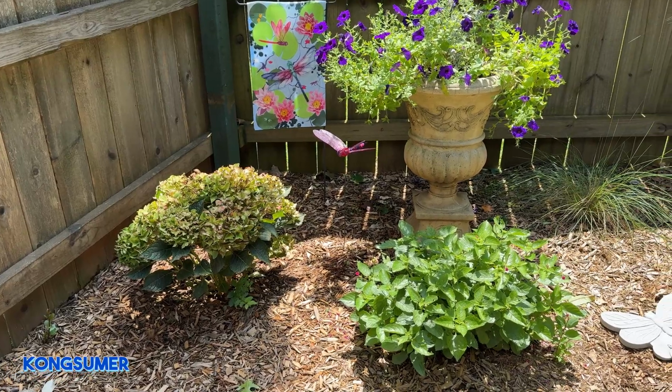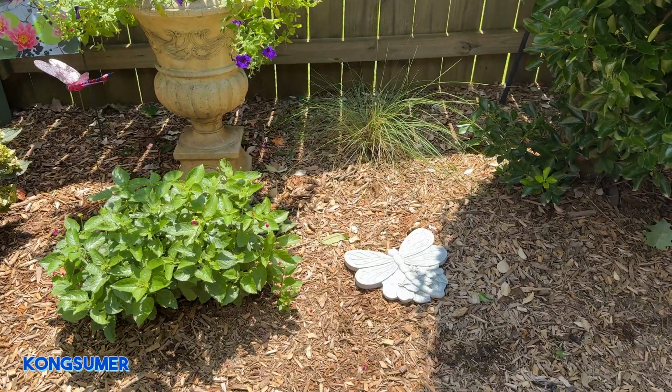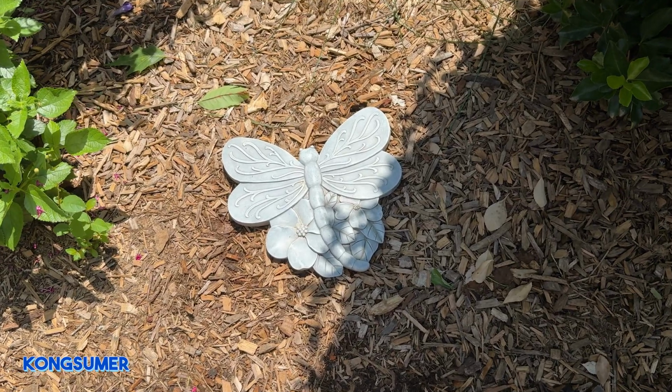Hey everyone, this spring I revamped my flower bed and needed one final touch to make it complete. I went on a mission to find a dragonfly stepping stone, and guess what? I found this beautiful dragonfly on Amazon. I am absolutely in love with it.